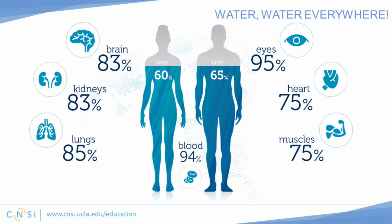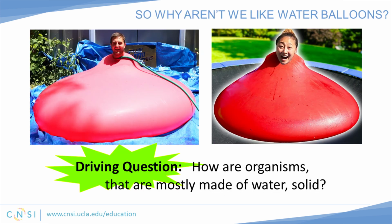And this doesn't just apply to things like blood or liquids that we usually associate with something that's a fluid that's mostly water. This also applies to your organs. So a brain or your kidneys that you think of as being solid are very predominantly made up of water. And so the question that we pose is, how are these things that are mostly water, even something like 83%, a solid structure as opposed to being a fluid like water? And the answer has to do with biopolymers.